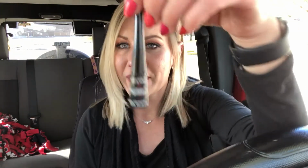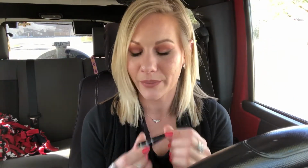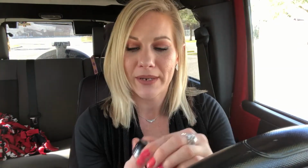So for eyeliners, I chose 2. This is one of my holy grails. This is the Wet n Wild Mega Liner. Chose this guy. I'm wearing it today. I wear it on most days that I use liquid liner. So pulled him into the mix, and then I'm also working with this Rimmel gel eyeliner in 001 Black.